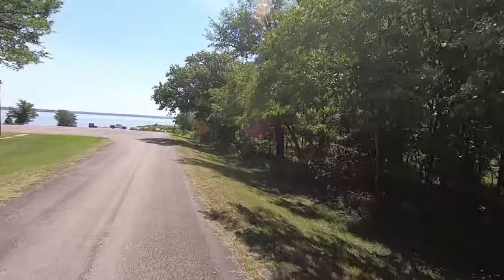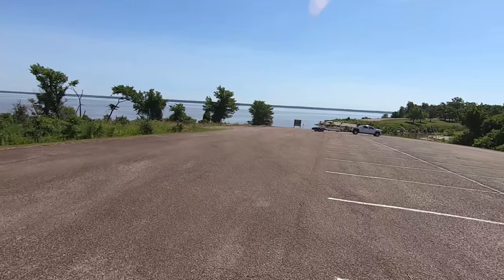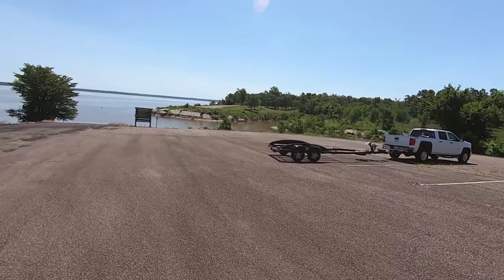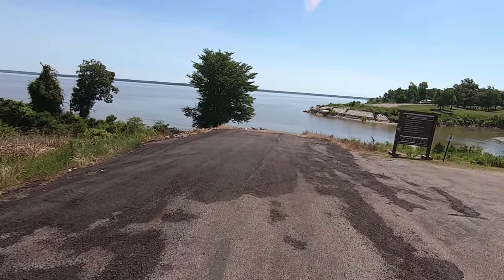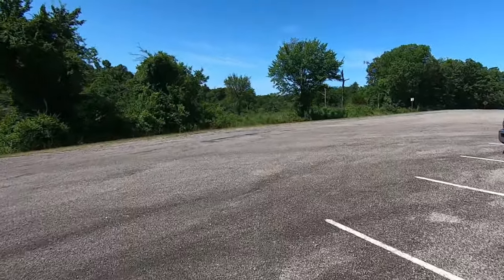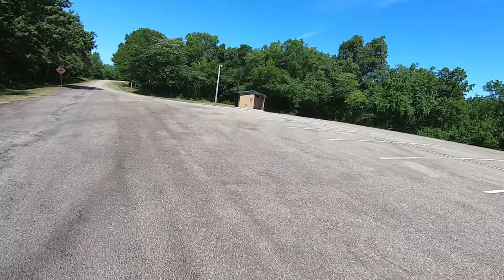All right, so here at Kiamichi Park, you actually only have the one boat ramp. So there's a boat ramp at the marina in the state park, and there's a boat ramp below the dam, as well as a boat ramp on the east side of the dam. So for you boat ramp fans, there's your boat ramp. There's also a fishing dock here. When we get over on Juniper Road, we'll talk about the submerged brush pile.